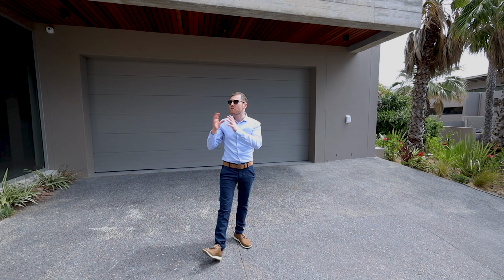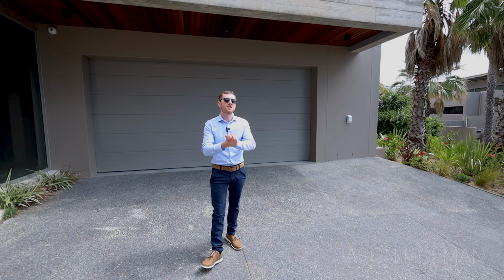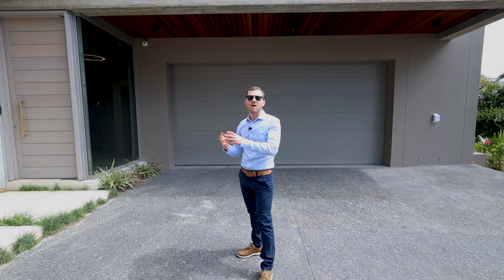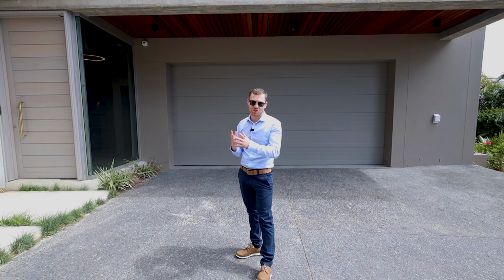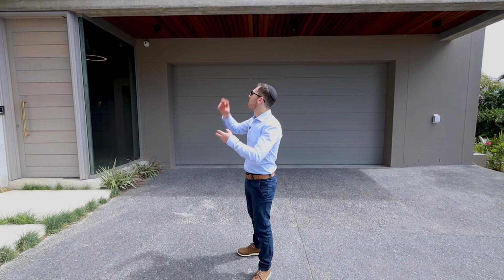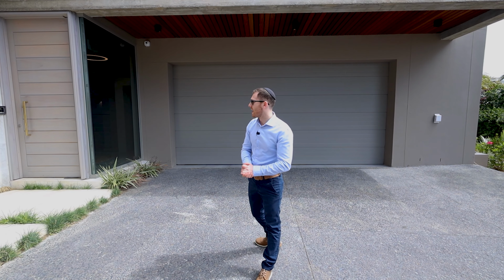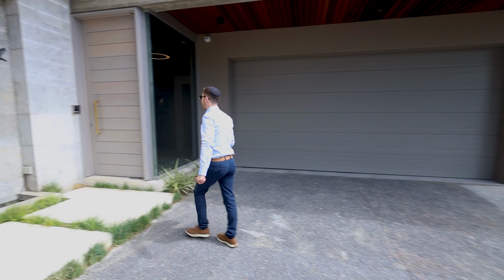Everything is bespoke. The designer is Jason Holeman, an absolutely incredible designer here in South Africa. And the client wanted the structure of the house and the furnishings to all be textured. So we've got textured walls, the exposed concrete. It's just incredible. You're gonna see a lot of stuff. All right, guys, so let's go to the front door.